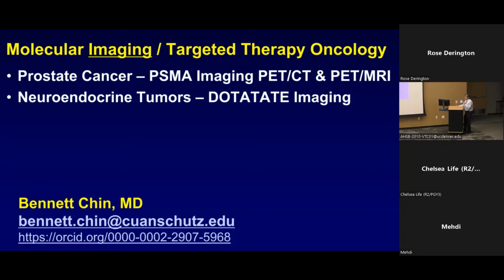We have a PET CT, and we also have a brand new PET MR, and that's one of the very few imaging instruments of its kind in the country. So it's a great opportunity to learn about PET MR.